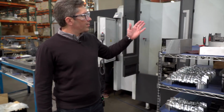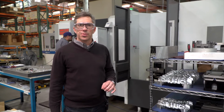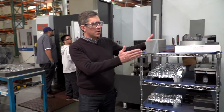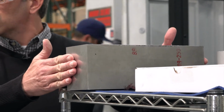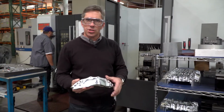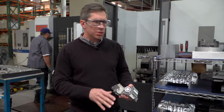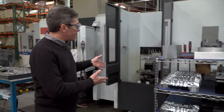This is the 5-axis machine center. That's where we make our calipers, especially the ST line, the STRs, and the ST-GT. So we start off from a billet, so aerospace grade aluminum, and we machine the calipers all the way to their finished stage. So you can see the half calipers, the piston bores, they're going to be customized according to the application. And we pretty much have a complete product.